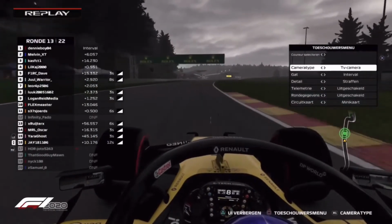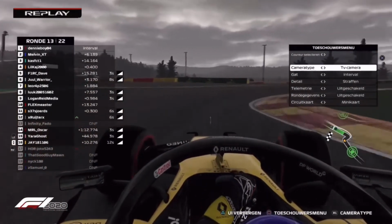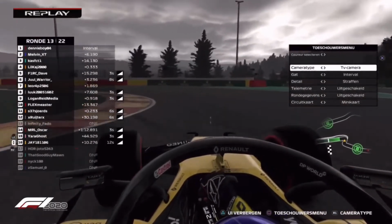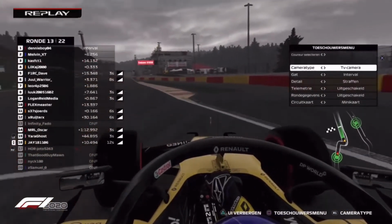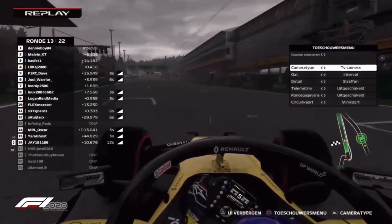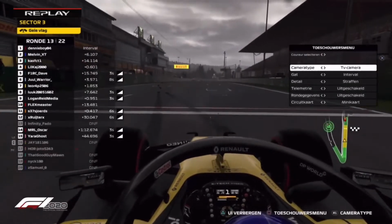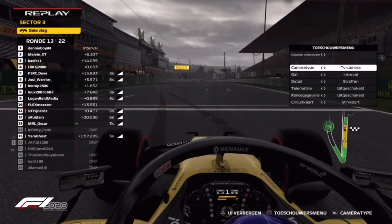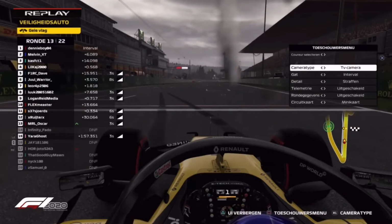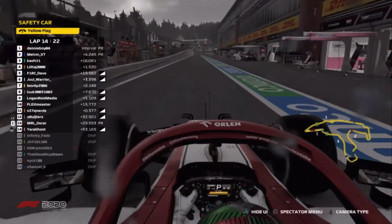Let's see what happened going into the bus stop chicane. Everything seems pretty normal here. Was it a mistake by Jay? Okay, he just took himself out, because you can't crash there without trying to take yourself out, and there it is. And he broke the rear wheel and is sliding across the track. The Ferrari almost collects him there. Into the pits, under the safety car.